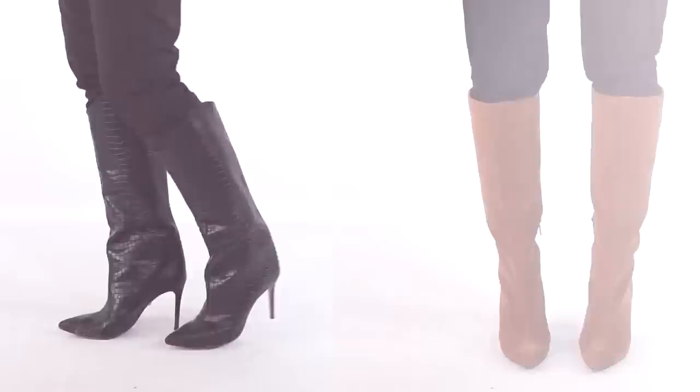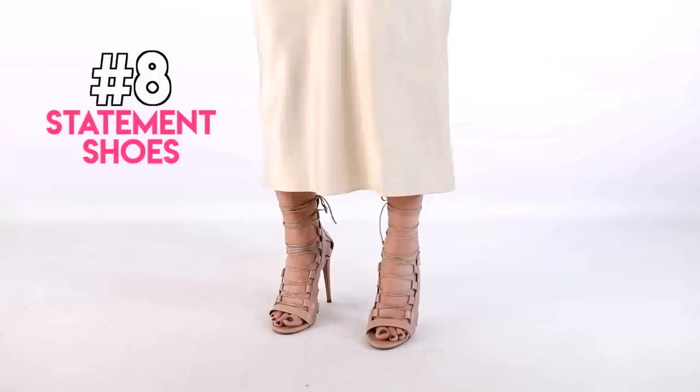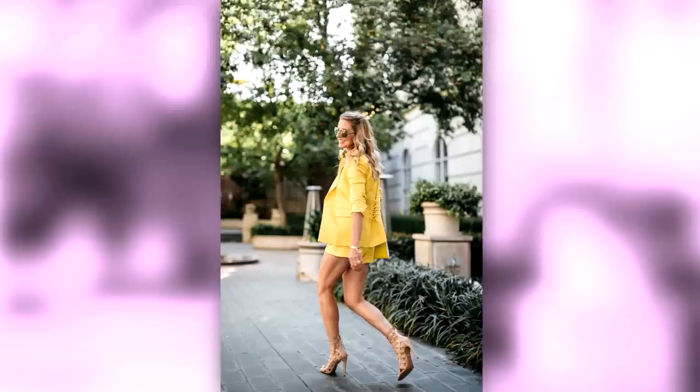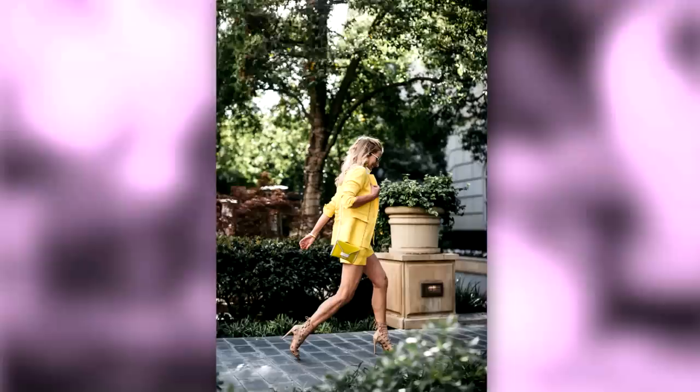I think it's great to have a pair of statement shoes in your closet that you can pull out when you're really, you know, wanting to look a bit special. You want to wear something that is sexy or just festive or for a special date night or for traveling and you want to really step up the game. It's nice to have a pair of statement shoes, something that really pops and stands out as being different and unique. I probably have a lot of statement shoes.